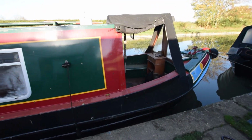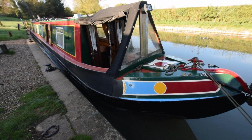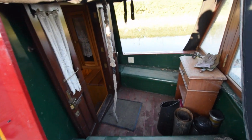The well deck is 4 feet 4 inches long. That's got a cratch cover. Glazed front cratch board. And the gas bottles are in that forward locker. Lovely bows, look. Really solid. There's 2 13-kilo bottles in there with a changeover valve.